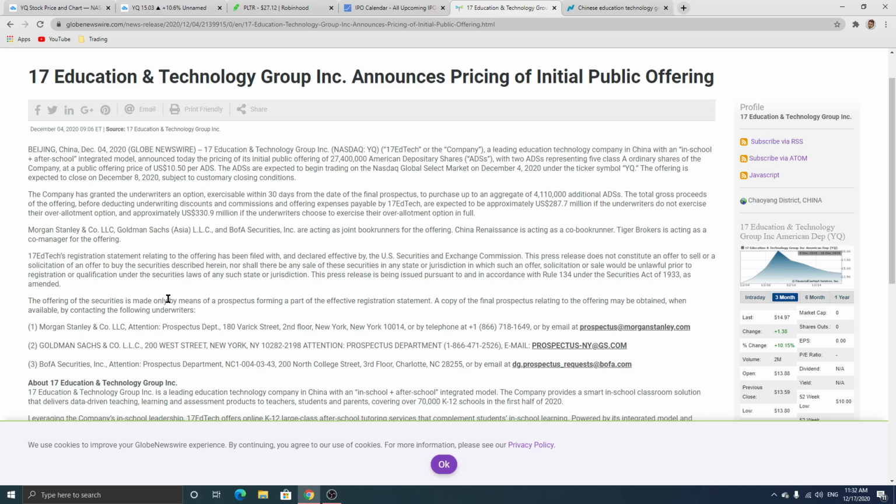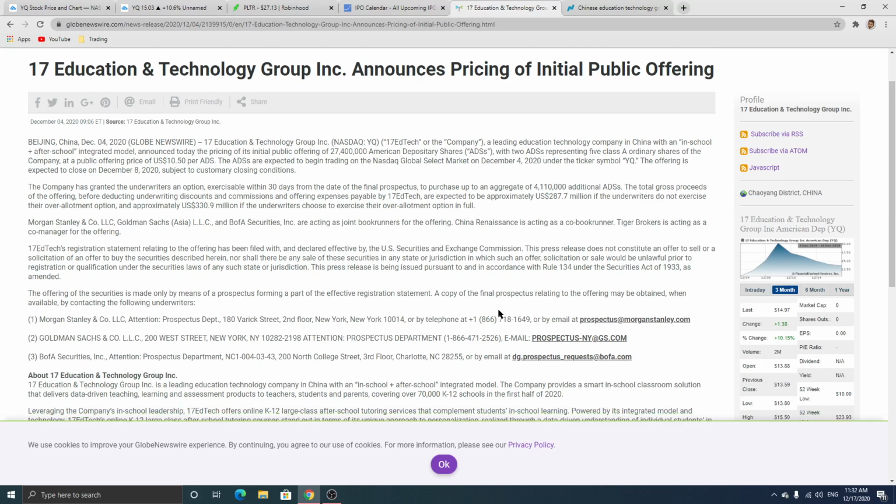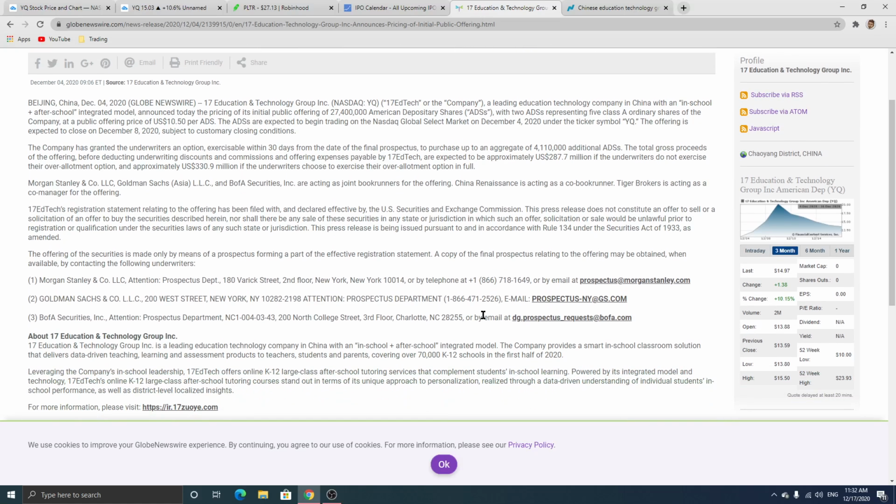The offering of securities is made only by means of a prospectus forming a part of an effective registration statement. So they're using these huge companies to get through here. What I don't understand is they go to Morgan Stanley, they go to Goldman Sachs, they go to these banks to sell their stocks, to sell their shares. These are pretty big names. I don't think this was a coincidence, in my opinion.